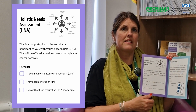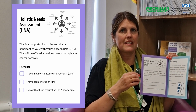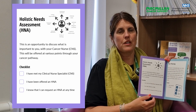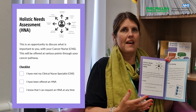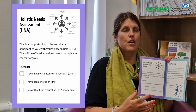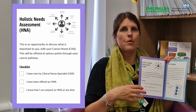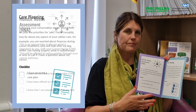Ideally, holistic needs assessments need to start within 30 days of somebody having a cancer diagnosis. And it's a way of having a two-way conversation between the patient and the healthcare professional about what's important to them. So it could be that the main priority is finances. It could be for somebody else to get their pain under control. Everybody's needs will be different, and it's important that we understand each individual's personal needs.